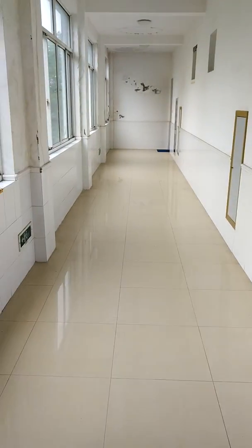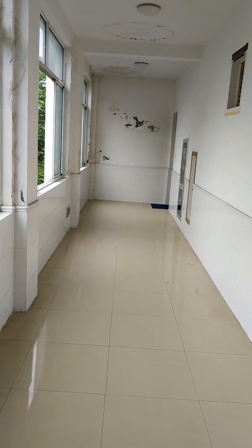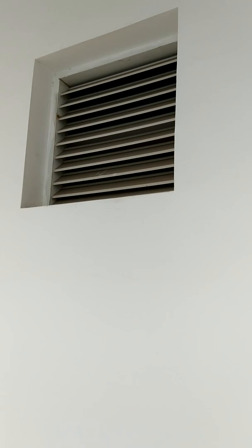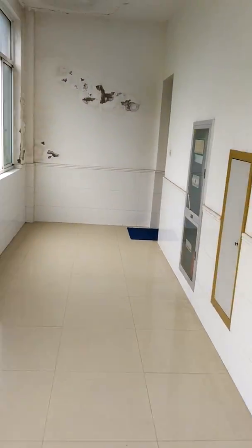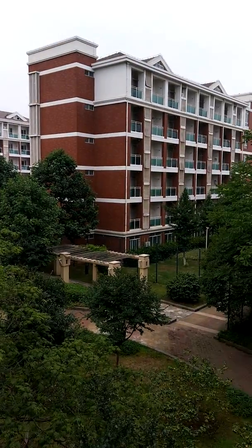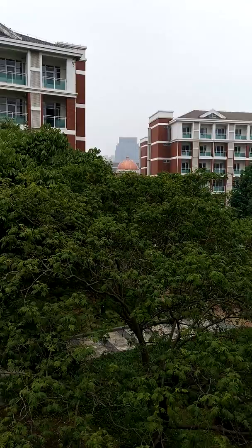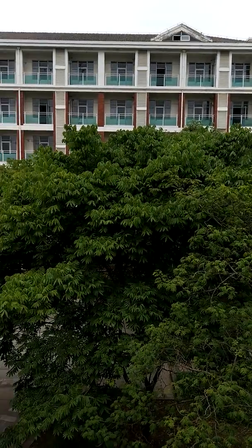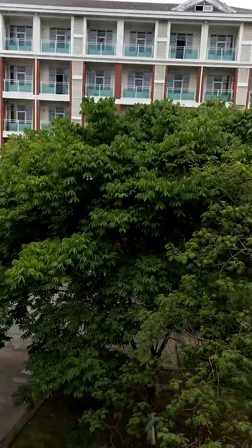I'm down this way. And we'll go down the hall. I'm at the end. We got little vents here to vent out the bathroom, so when you're showering and everything, everyone can hear you in the hallway. Just to give you an idea, this is the view from the hallway. These are the dorms. Nice view. And the market's right down here.